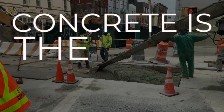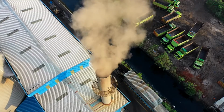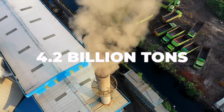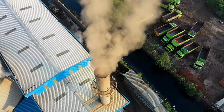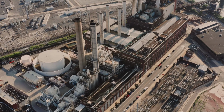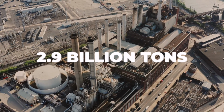Concrete is the most destructive material on Earth. Over the past 20 years, concrete carbon emissions have doubled to 4.2 billion tons annually due to concrete manufacture for buildings, roads, and other infrastructure. This accelerated concrete production emitted nearly 2.9 billion tons of CO2 just last year.